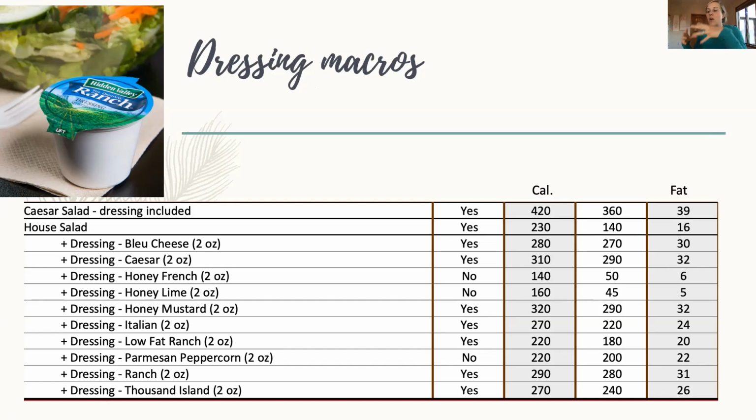And we think, on average, a person should eat 1,800 to 2,000 calories a day, given their weight and size. So we're hitting a huge chunk with just dressing. So we could go and do it a lot better. And a lot of times this just comes down to serving size.